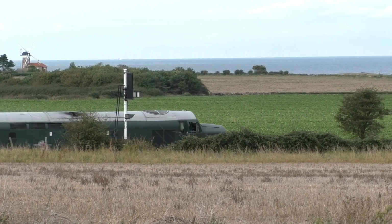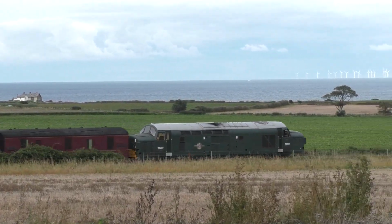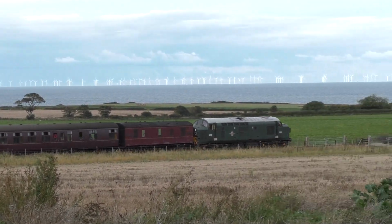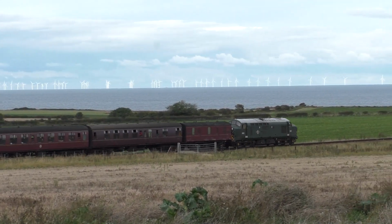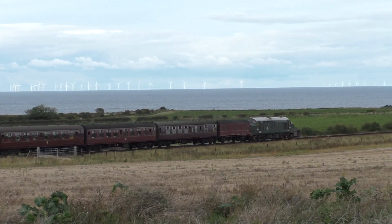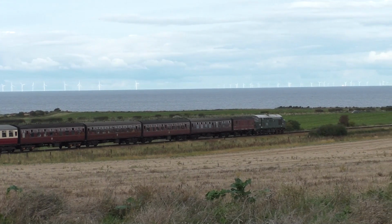You see the sea in the background, and our steam engine has now turned into a diesel. And that will make its way down and round over the coast road, as I say, in between the golf course and the coast road into Sheringham.